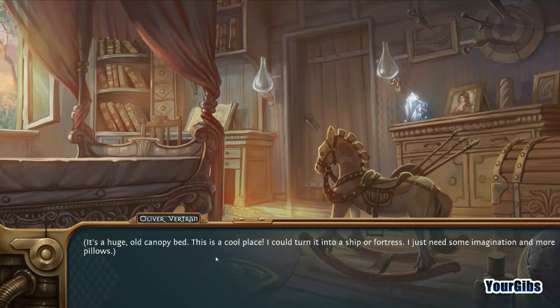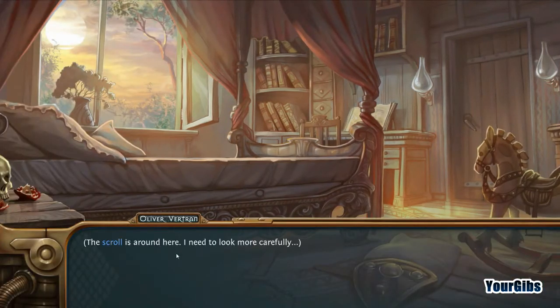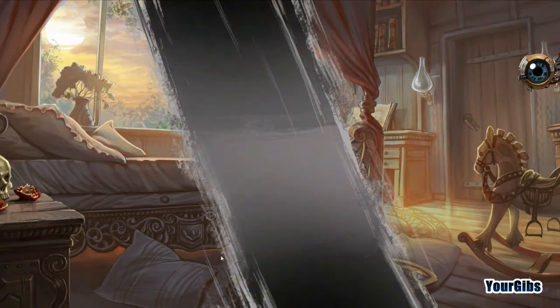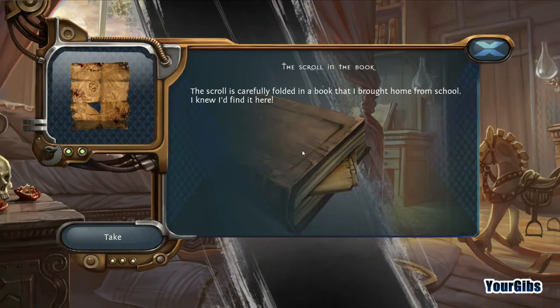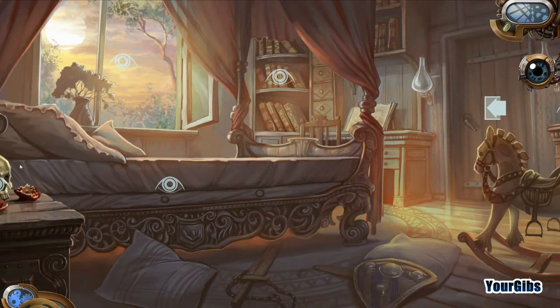It's a huge old canopy bed. It's a cool place. I could turn it into a ship or a fortress. I just need imagination and more pillows. The scroll is around here. I need to look more carefully. The scroll is carefully folded in a book that I brought home from school. I knew I'd find it. Sweet.